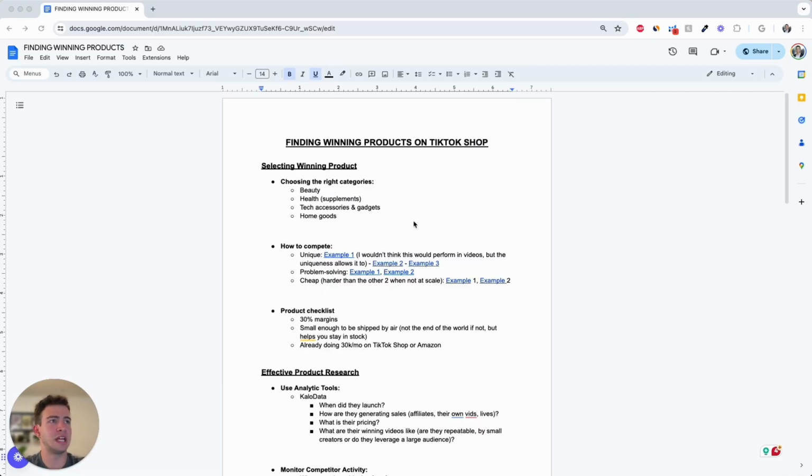So first off, selecting a winning product. Choosing the right category is super important. You want to be in typically one of these four categories: beauty, health, which is typically supplements or face stuff, moisturizers, sunscreen, that kind of stuff, tech, accessories and gadgets, and home goods. Those are the four categories I like to stick to. Usually there's high margins. The products are typically smaller, which we'll get into later.